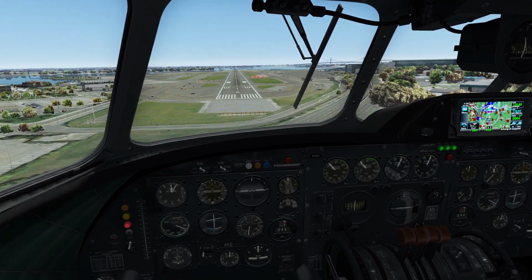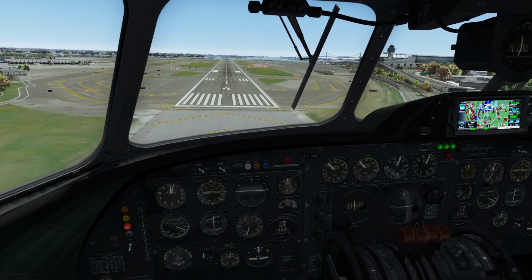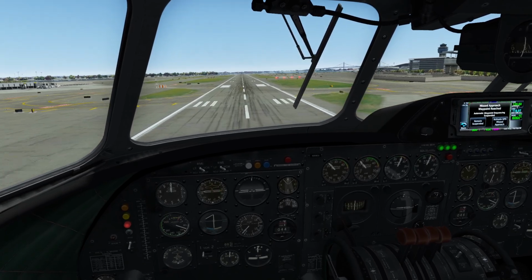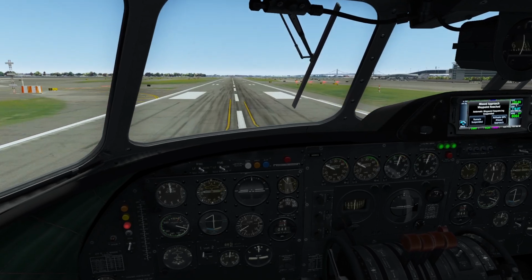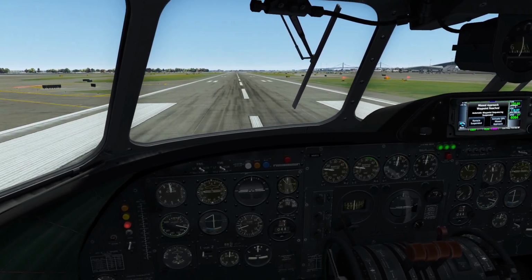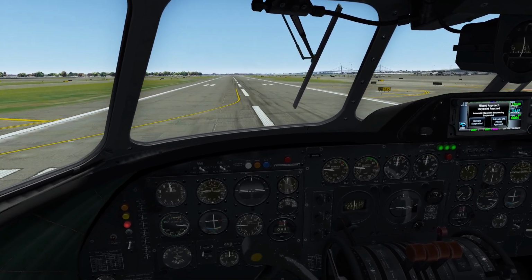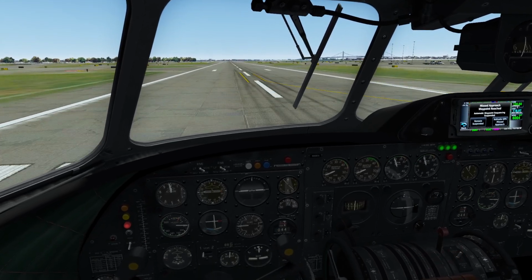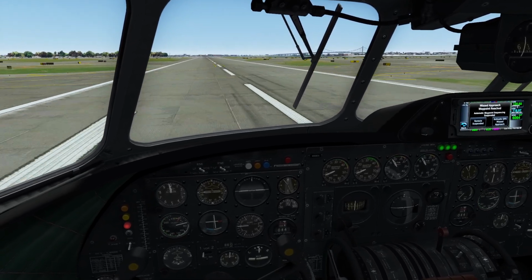Ooh. Let's see. Beautiful scenery, but let's hope we can do a good landing here as well. 40, 30, 20, 10. Oh, a bit of a bounce. Okay, let's see. Not the worst landing, but not the best one either.